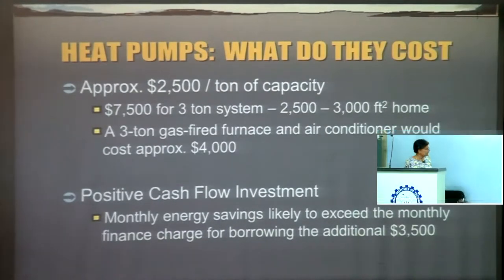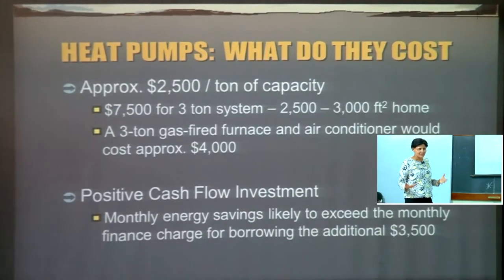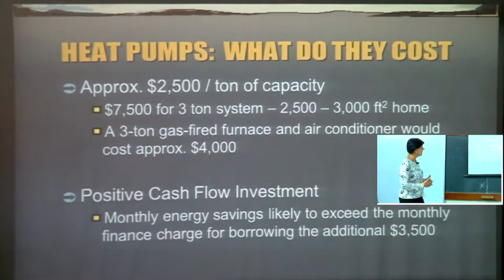And coming back to how much the cost is. A rough cost, you know, always gives you an idea for any system when you try to talk about it.